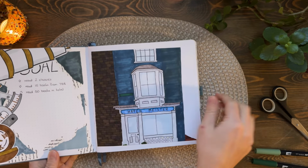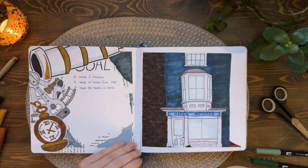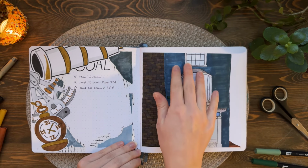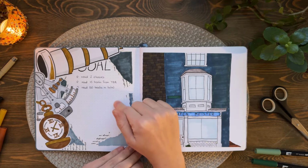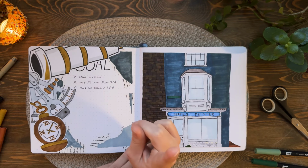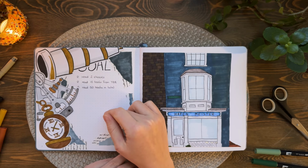I don't just have one theme because I couldn't decide on only one. I have a couple, all of them hidden behind a storefront. But before we look into this storefront, over here are my reading goals. So far it looks quite sad. Only 3. Read 2 classics, read 15 books from my TBR, and read 50 books in total. But during December, I will add a few more.